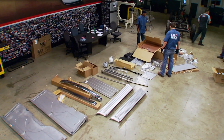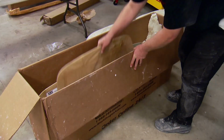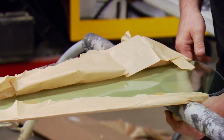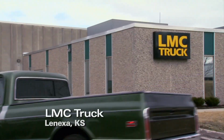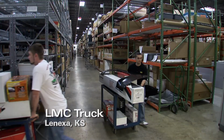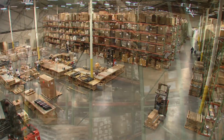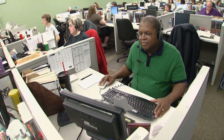Of the 200 pieces donated to this build by LMC, most are solid metal, but some, like this rear window, are much more fragile and must be packaged very carefully. For over 30 years, people have trusted LMC to deliver the parts they need for their truck in mint condition and on time. A warehouse filled with 30,000 parts and a fully staffed support team help make any project easier.